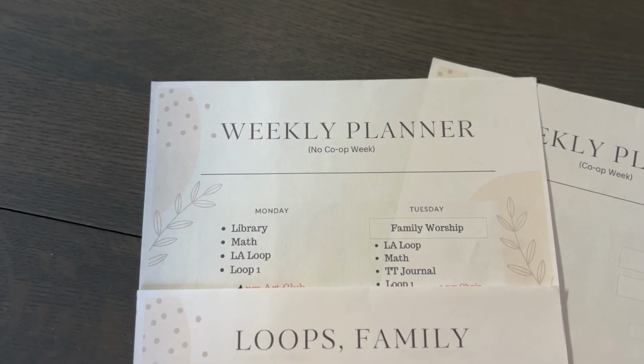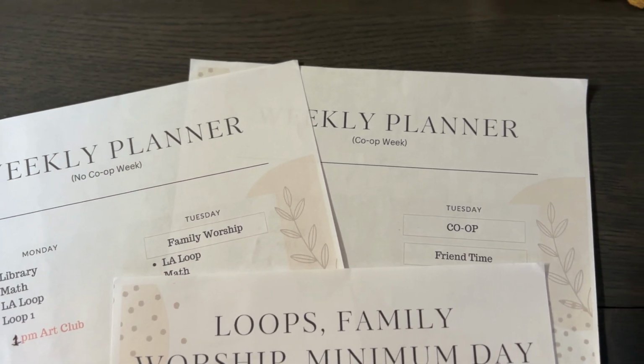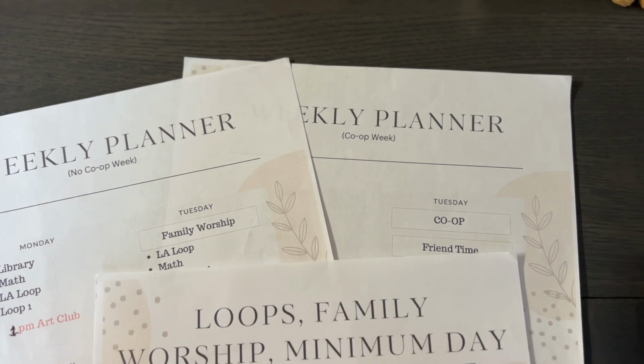Came up with my little routine for what happens when we don't have co-op. And I have another routine for what happens when we do have co-op, because that makes the week look a little bit different, because our co-op days are pretty much eaten up by co-op. There's not a lot of room for really any other school at this time. If they need that, you know, when the kids are in high school, we'll work with it. But this is for right now.